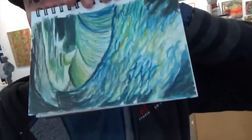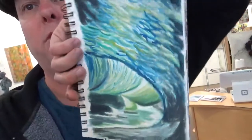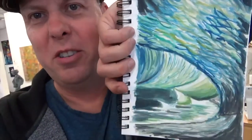Alright, we just finished, so I think it's this way. So this is an ice cave based off of Iceland. Haven't been there, but it's pretty cool.